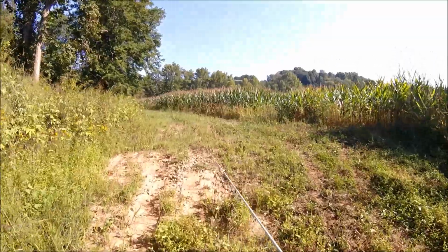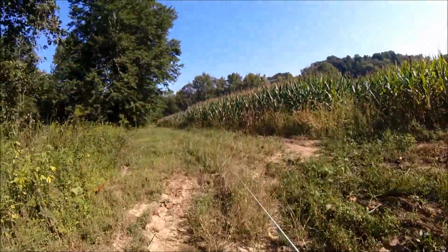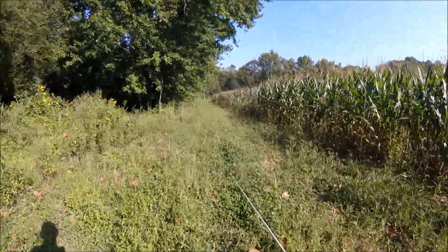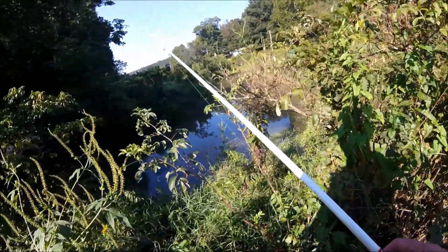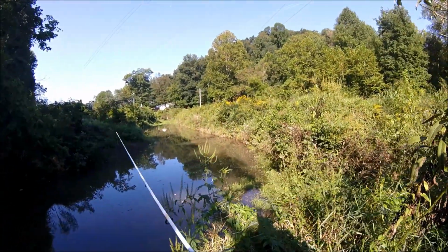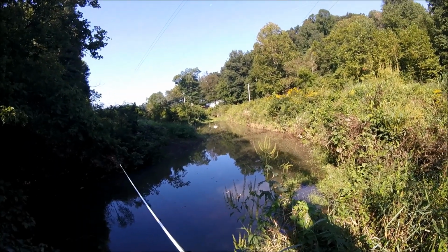Seems like this spot is really, really grown up, hard to cast into. Plus, I just seen that keep out sign. I don't wanna bother anybody. The beaver dam up there, that's what I thought. I'm gonna try to get down here, see if I can make a few casts. Yeah, there's a beaver dam right down there. Backing all this up.